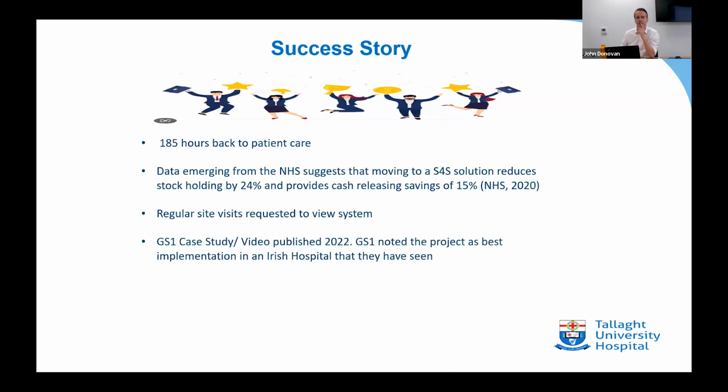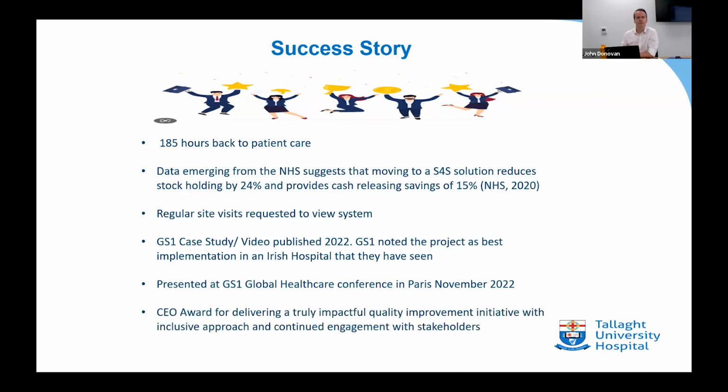As I said, the GS1 case study video was published in summer of 2022, and GS1 work with all hospitals in the country. So they noted that what we've done here was one of the best implementations in a hospital setting. And then my colleague John and my colleague Dermot Carter, Director of Finance, presented at the GS1 Global Healthcare Conference in Paris last November. And you might have seen the photograph on the slide deck, our CEO award for the Scan4Safety team. It's an annual award for a team that has a truly impactful quality improvement initiative. It was a nice surprise, and it was really nice recognition to get that from the CEO.